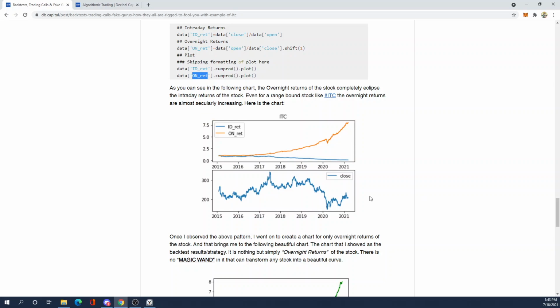You are able to see that intraday returns are almost flat in the chart, whereas your overnight returns have gone exponentially higher. So all of the returns from the ITC stock in the last 6 years have been driven by overnight returns. What is the simplest way of saying you can make money? You buy at today's close and sell on tomorrow's open, is the simplest form of the system. Let me tell you though, this has a lot of gaps.